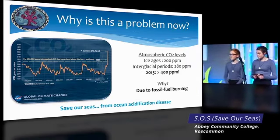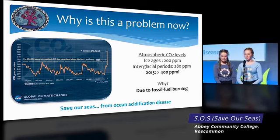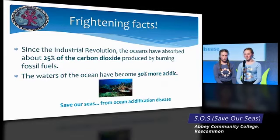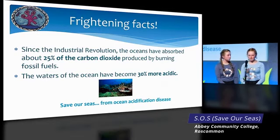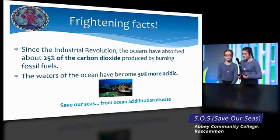This graph shows that for hundreds of thousands of years, CO2 levels have never reached 300 parts per million. However, in the short time since the Industrial Revolution, CO2 levels have reached right up to 400 parts per million, and this is due to the burning of fossil fuels. Since the Industrial Revolution, the oceans have absorbed about 25% of the carbon dioxide produced by burning fossil fuels, and the waters of the ocean have become 30% more acidic.